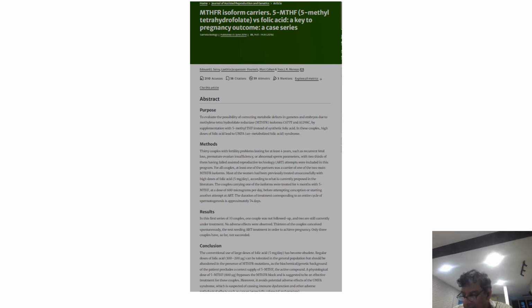But subsequently, what they did is they replaced the entire dosage using methyl tetrahydrofolate, 60 micrograms per day during the 74 days of sperm activity, the entire cycle of spermatogenesis. The result was very simple. The conclusion was that the methyl tetrahydrofolate was able to bypass the methyl tetrahydrofolate reductase blockage. As a result, most of them became pregnant.